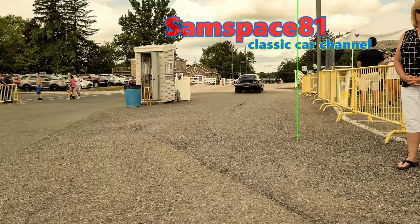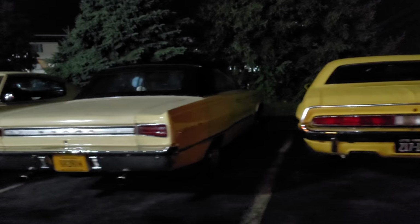All right, just landed in Harrisburg. Looks like we got the Chrysler Nationals going on at the local hotel.